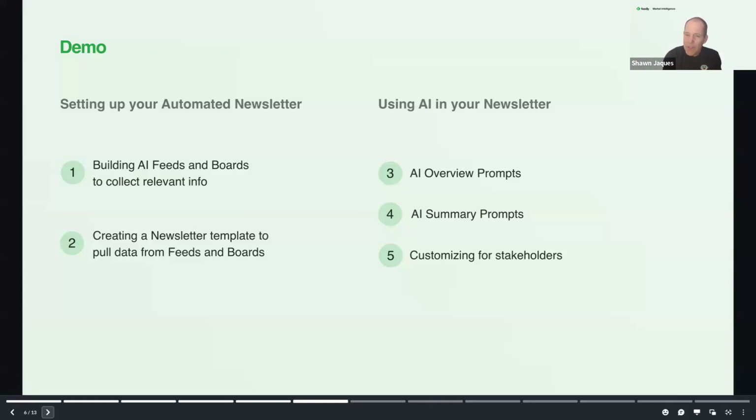So the overview prompts, the ones that apply to a section or the whole newsletter, and the summary prompts, those that apply just to the particular articles within a section. And we'll talk about different levels of customization throughout all the prompt examples.